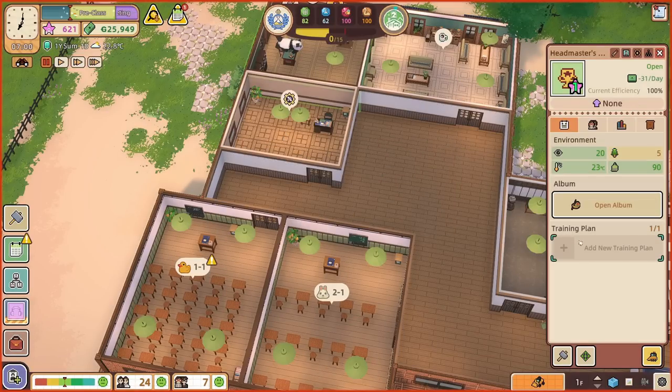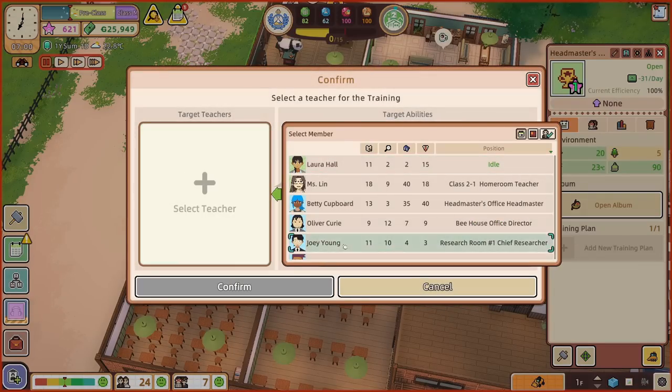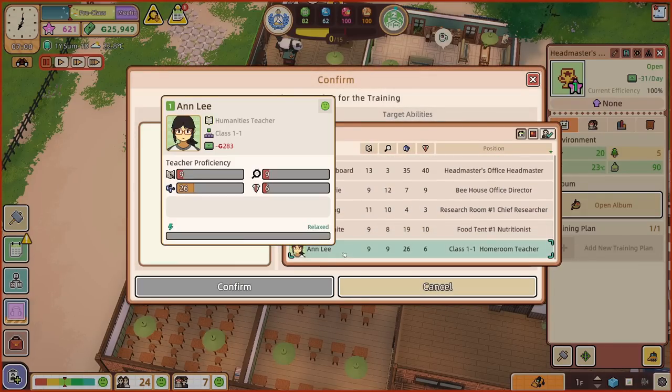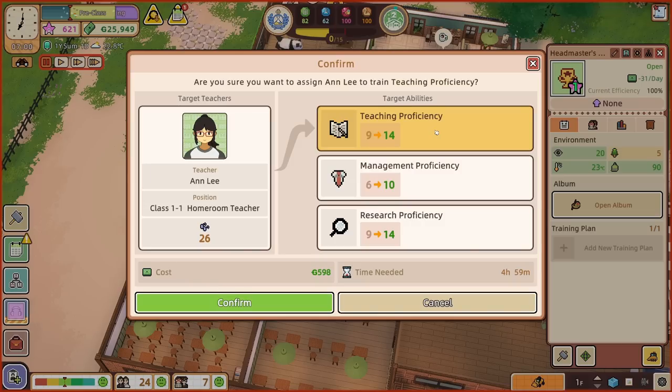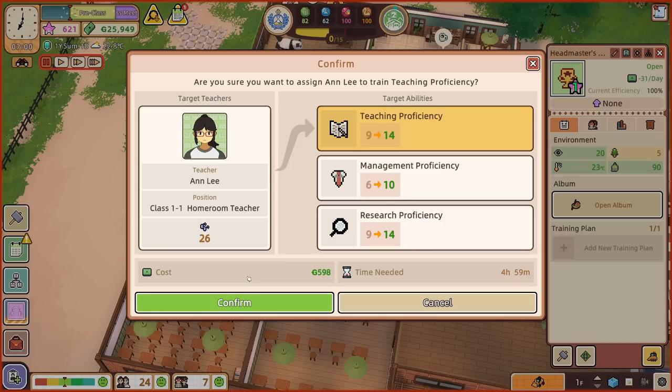a new training plan. So teaching proficiency for Anne Lee. So you go into their teaching proficiency 9 up to 14. And she can do that because she has a maximum sort of training potential of 26. Okay, I wonder how many people have since left comments on their previous video saying, oh, you've done it wrong, you didn't do it right, this is how that works. Because now I've just seen it. The penny has just dropped. Okay, never mind. Right, so confirm that.